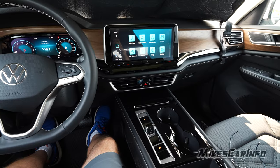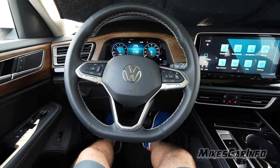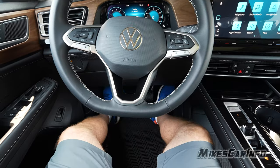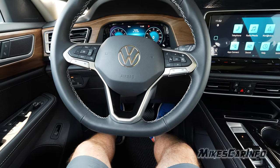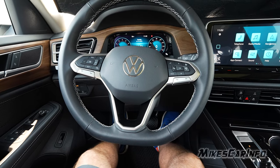I'm 6 feet tall. I have the driver's seat all the way back and all the way down to give you an idea of the potential legroom here. So yeah, this is a little bit too far back. So I have plenty of room, both with knees and also just straight out leg room. So putting the seat all the way back for me is too much. So if you're a little bit over 6 feet tall, shouldn't have any problem driving this vehicle at all.